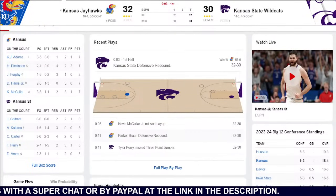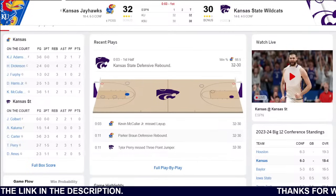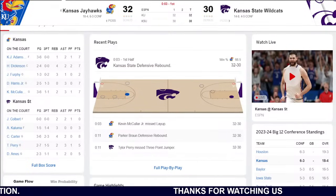1.5. K-State will try to launch a shot from here, but KU could have led by 4. I was right the first time, wasn't I? They're going to award the ball to K-State. Yeah. Kaluma will play it in. Yeah, Timberlake got there, I think, and the ball bounced off of him. So 1.5.